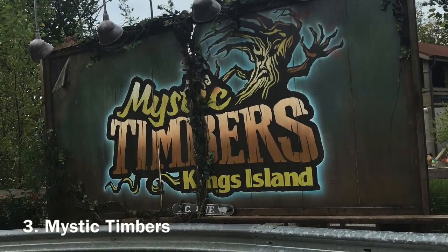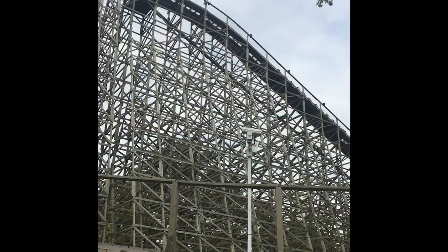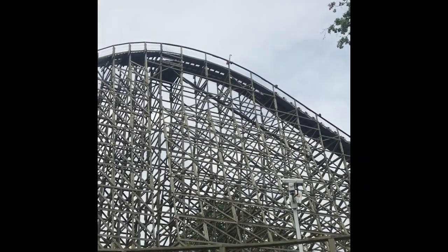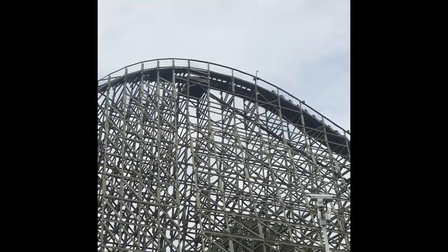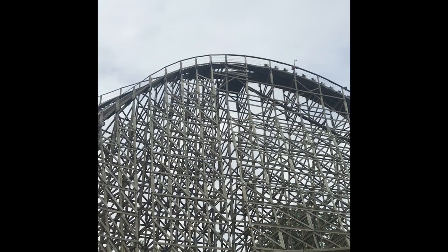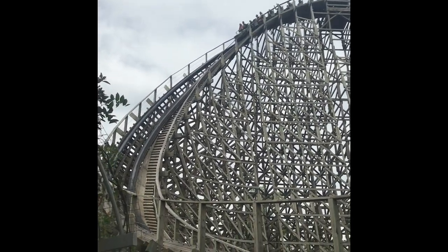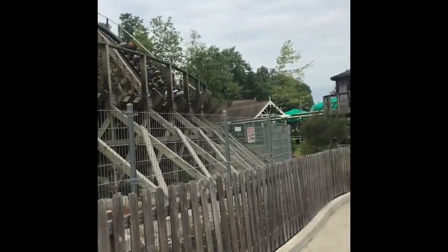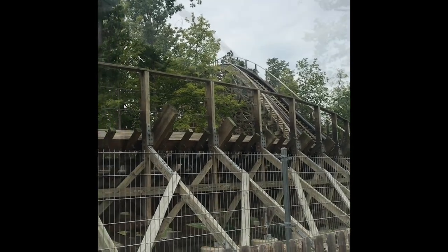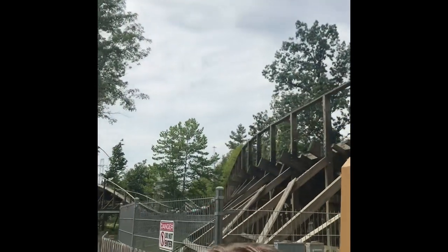Number 3 is Mystic Timbers. Okay. Mystic Timbers is really fun. I don't know what it is about this ride, but it is crazy fun. There are just little pops of airtime through the whole ride. It stays low to the ground. It's just fast, and it twists through the woods. Just really intense and wild. Just makes it really, really fun.